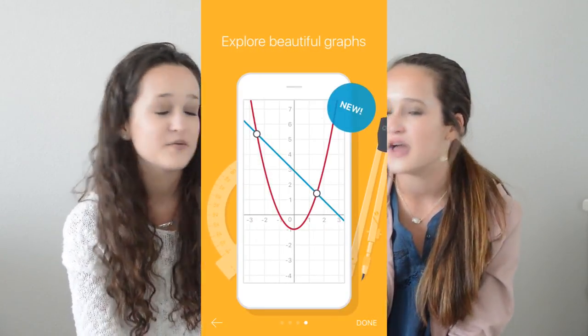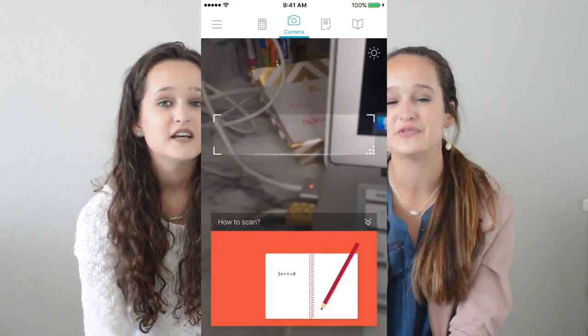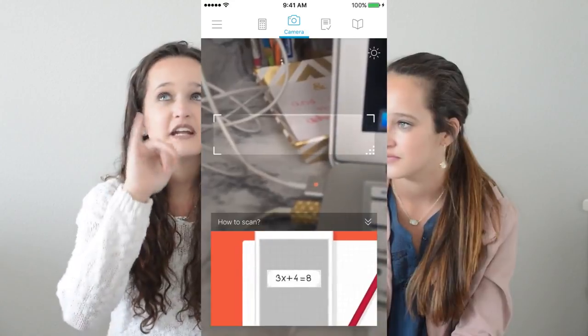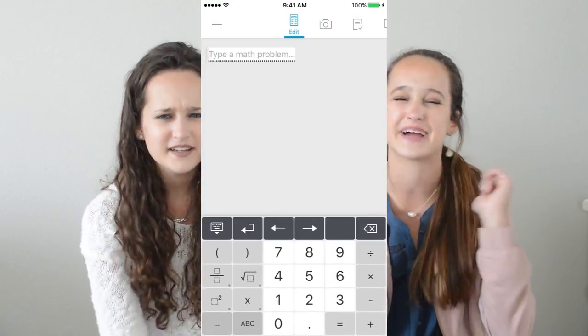Photomath has got so much better than it was when it first came out. Steps, so you know where you went wrong. It's so helpful. But now you can draw it, now it reads handwriting, and then you also can type it in. What? So exciting. Yeah, I love Photomath.